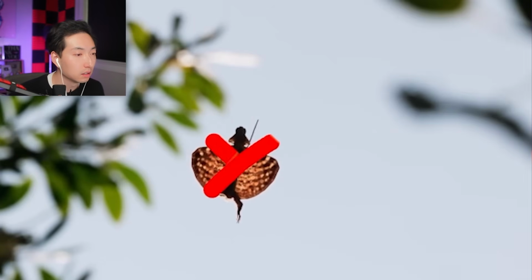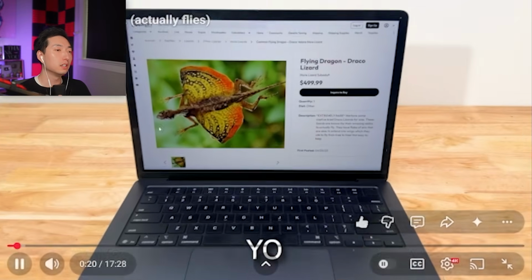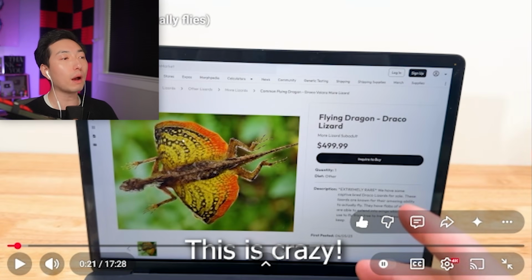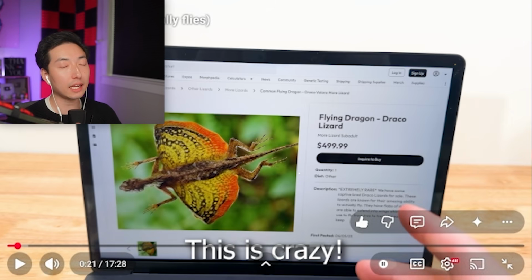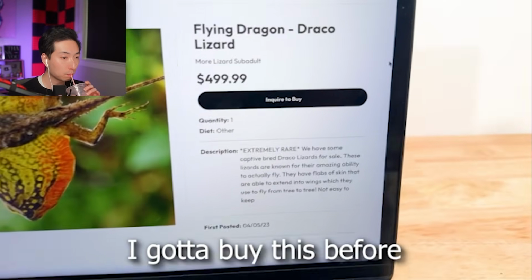Usually, you would never be able to find one of these, but I just found a website that had one. What the? Yo, no way, this is crazy. Dude, I swear all these websites, like, where are they finding these websites, bro? They got animals everywhere, insects, animals everywhere online. $500 to come in stock on a site. I gotta buy this before someone else does.